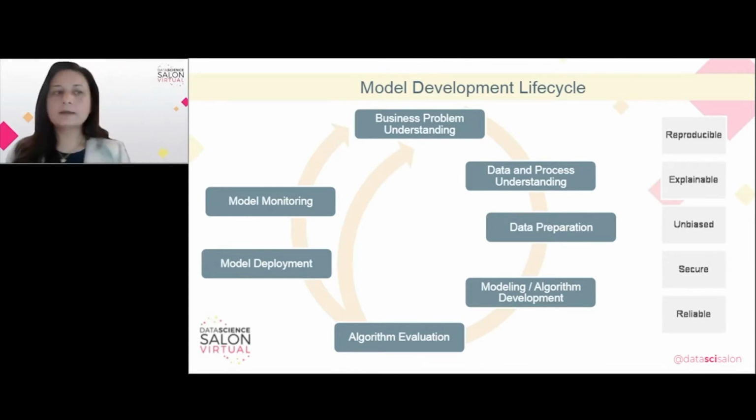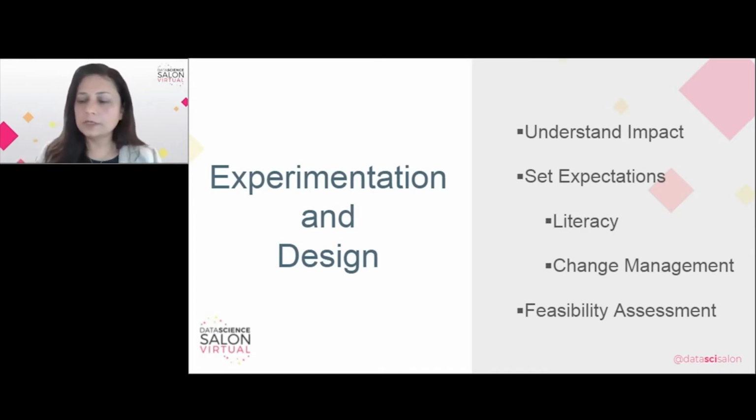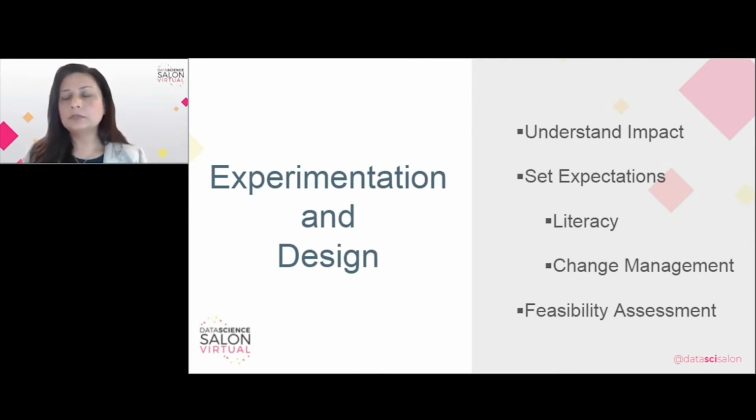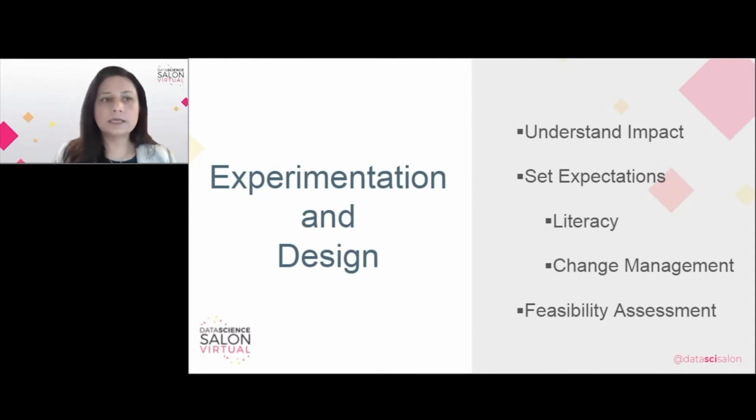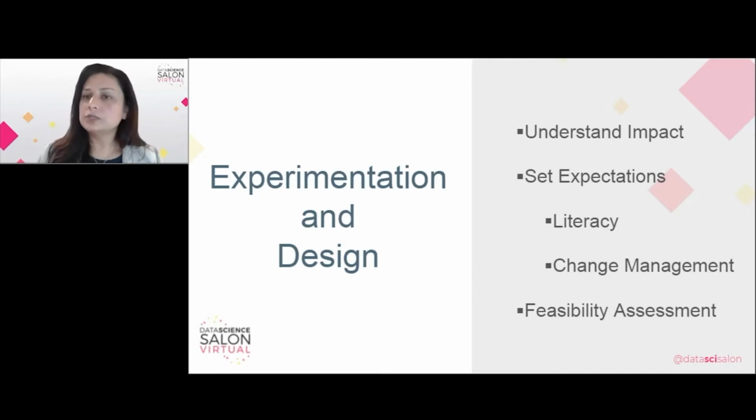So I will go into the first step where we are, thinking about experimentation and design. This is an idea still where you are thinking about building an algorithm that will improve your business in some way. The big main thing here is just really understanding the impact that this model will have on your business. Setting the right expectations. It may require literacy or change management because it may change the way that people work in your organization. You may have a change management process as part of, outside of the algorithm development, you may have to establish the change management for your business as well.